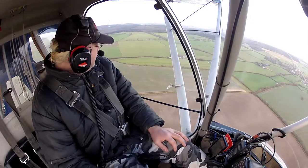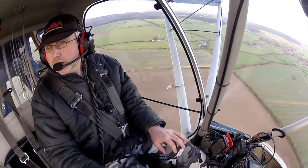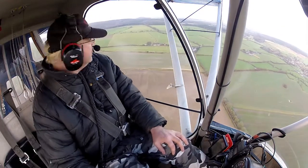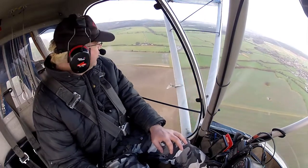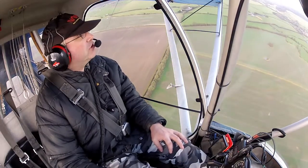I'm not going to land because I'll have to pay landing fees, and it looks pretty wet down there, so forget it. Just do some landing training, just fly past. Wing Farm traffic, Golf Alpha Kilo, turning base for runway 27. Just going to do a fly past, Golf Alpha Kilo.